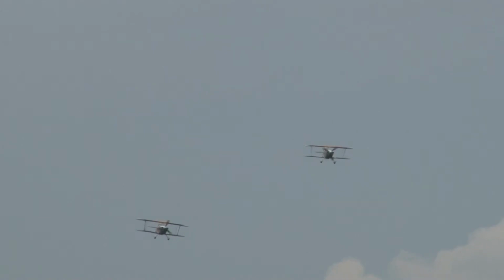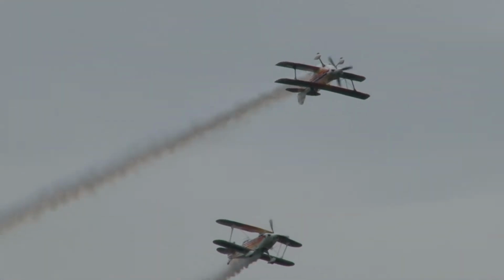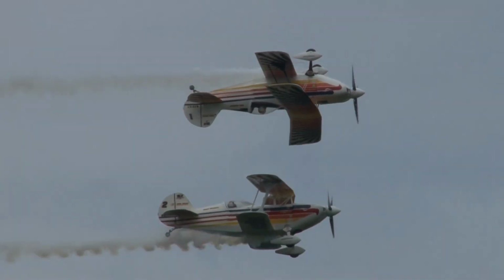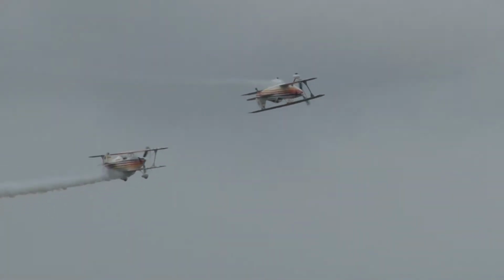From the left, ladies and gentlemen, here comes the Iron Eagles. Bill Gordon in the lead, Billy Segalla, the wingman, with the upright inverted pass. That takes a tremendous amount of concentration, a tremendous amount of skill, and a lot of airtime. You have to be able to read your partner's movements and everything and be able to do it all instinctively. It's got to flow from you, and the airplane has to be as one.